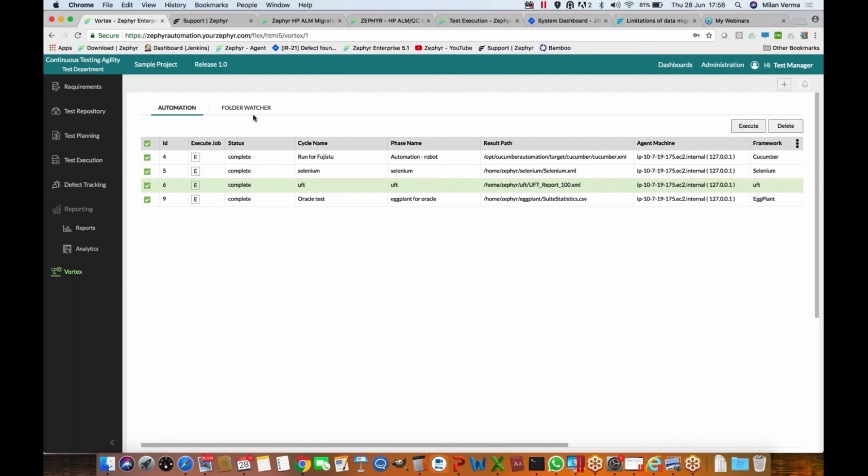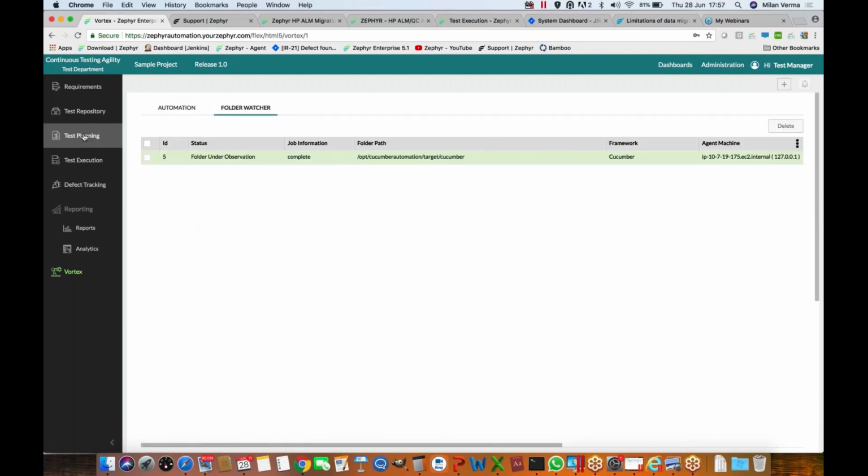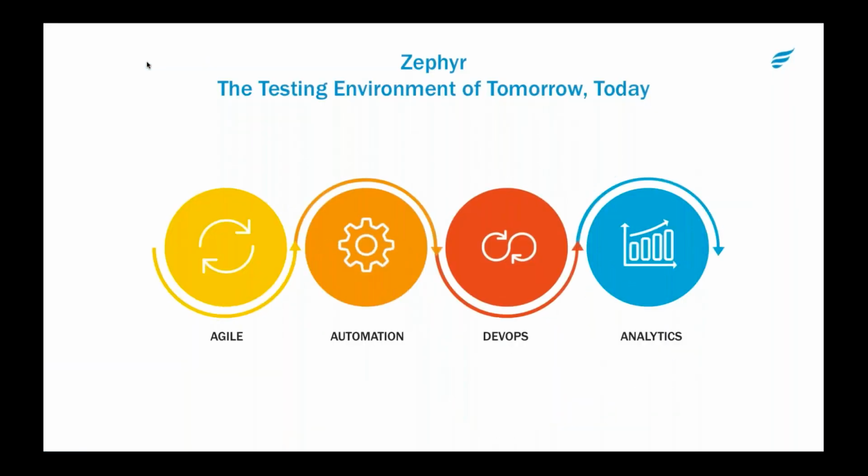There's even the option of working with a folder watcher, so it listens in on the results location and automatically brings the results over. So my tip here is get the UFT or any automation framework triggered via a CI engine like Jenkins, and then take the workspace location wherever the results are being published and create a folder watcher job for that. That way you can have all of your automation jobs either triggered via action or time coming into a particular location and then getting auto imported into Zephyr Enterprise, as you can see over here. So that's the very brief demonstration. I'd like to now kindly hand over back to Tom.